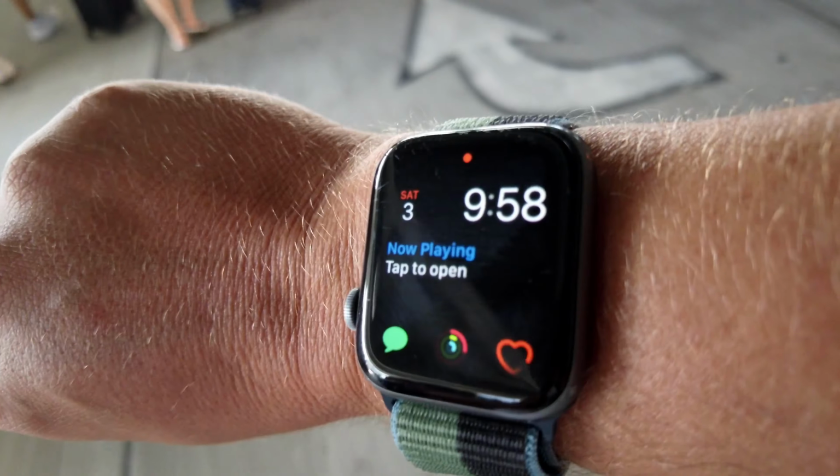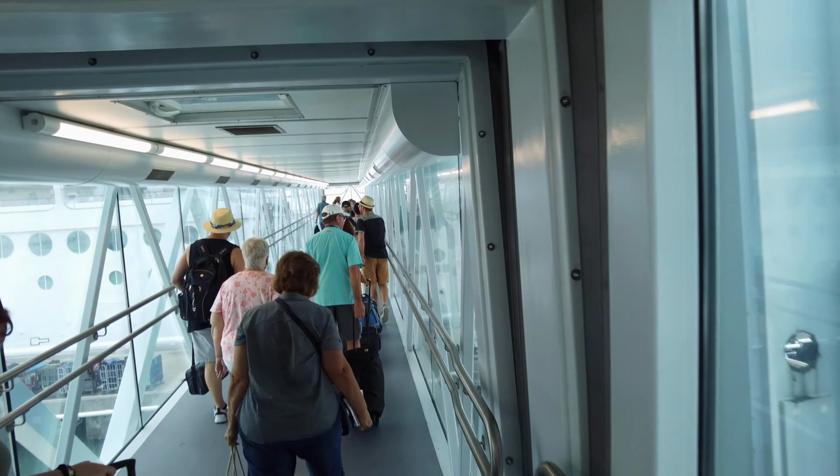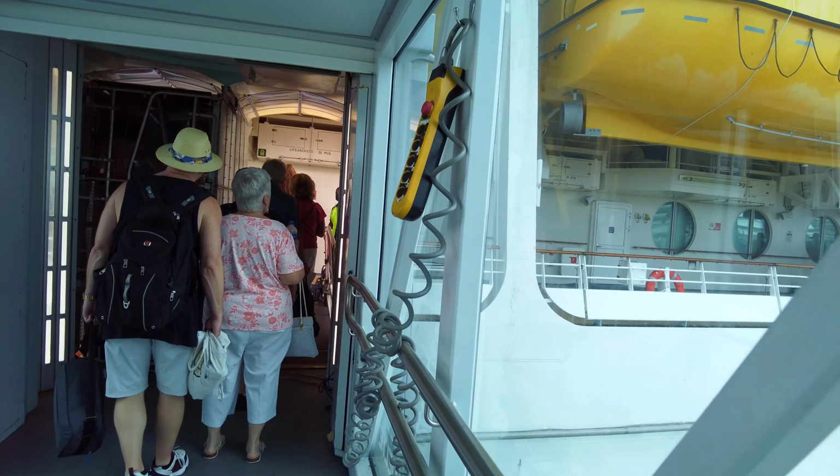For entrance, 10 a.m. and we made it to the cruise port. This cruise is one of the rare occasions where a ship goes from Florida to Bermuda. We've got to take advantage of it while we can.